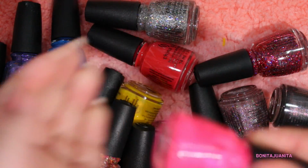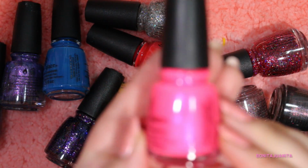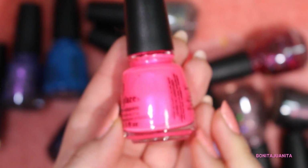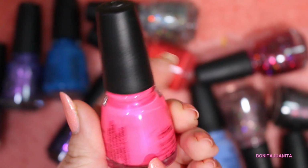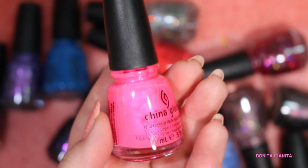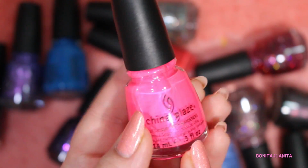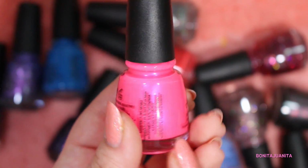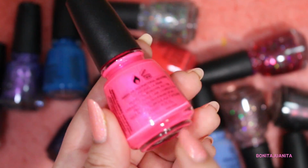Here's another neon pink. This one is called Pink Voltage, and it's a great summer color. This is a lovely neon pink with a little bit of a magenta shimmer running through it that I really, really love. I think this one looks great matte. I can't remember if it dries matte, but I definitely remember putting a matte topper on it to really kind of velvetize it and make it look super shimmery and kind of soft and velvety. I like this one. The formula is not the greatest, but I am going to be keeping it.